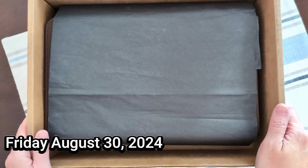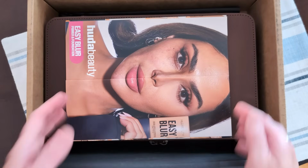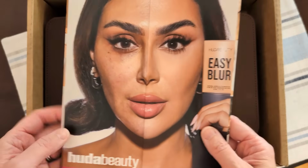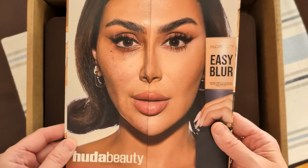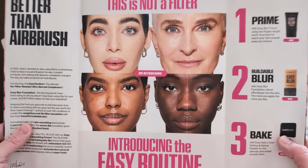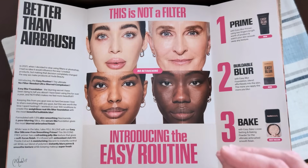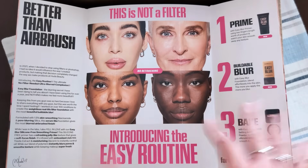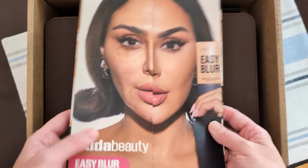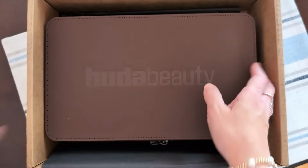Hey guys, it's Friday. I just got a package from Huda Beauty, it looks like. And it's her new Easy Blur primer and foundation. So she just has a before and after here. It's supposed to basically make you look like you have a filter on. So that sounds really good. Honestly, I haven't had the best luck with Huda Beauty's complexion products. I do like her loose powder, but in the past, her foundations and concealers just looked really dry on me. So I'm hoping that this one's a little bit better.